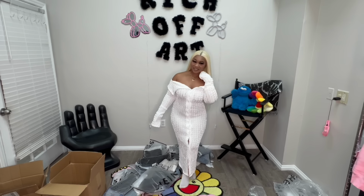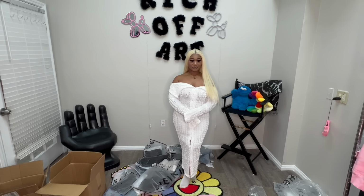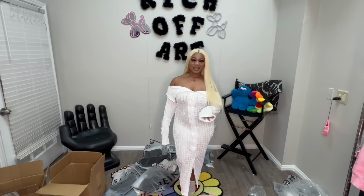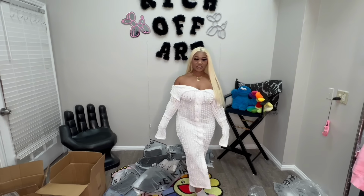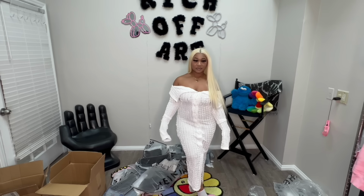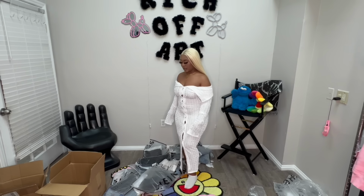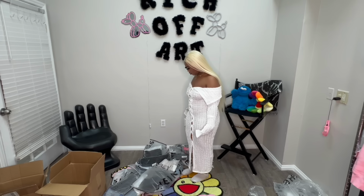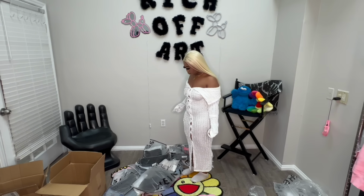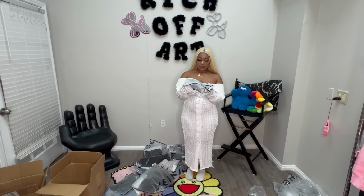Oh, I'm feeling myself in this one. This says I do. No, this dress is really pretty. Okay. I guess I will move on to another two-piece set. This is a size medium.